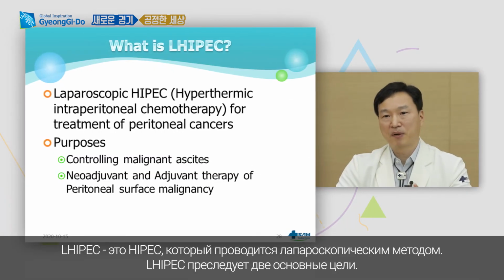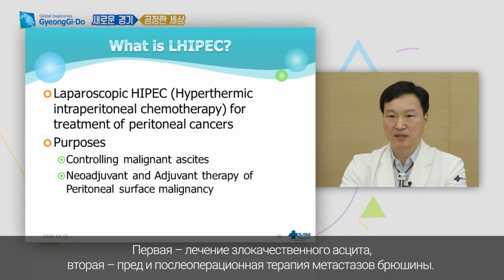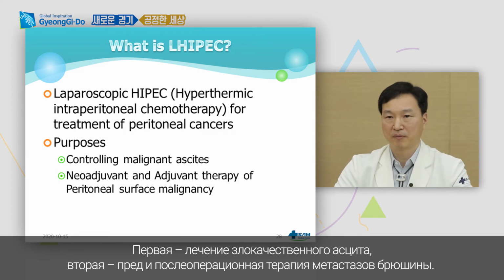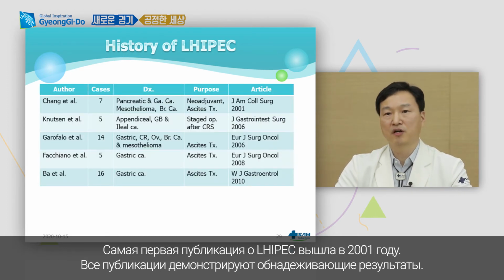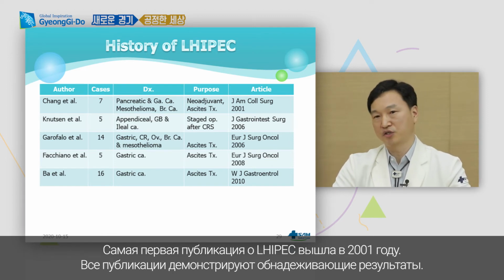LHIPEC is laparoscopic HIPEC. There are 2 main purposes of performing LHIPEC. One is controlling malignant ascites. The second is to be used as pre- and post-operative therapy for peritoneal metastasis. The first study of LHIPEC was published in 2001. All of the publications show some promising results.